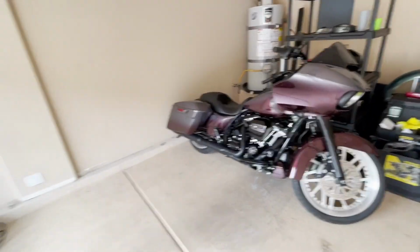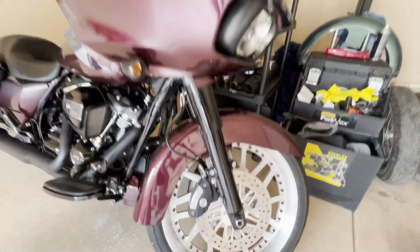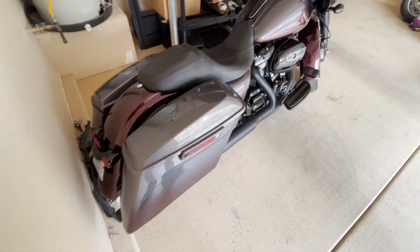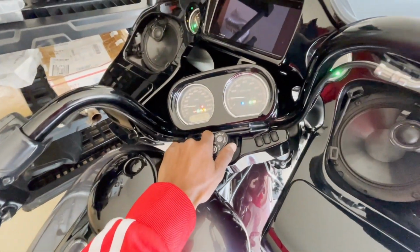Alrighty, man, I done made some space. I done wiped off the bay. Man, this thing is looking oh so clean. This thing is so nice. I love the color way on this. It just worked out oh so perfect to me. I'm digging it.